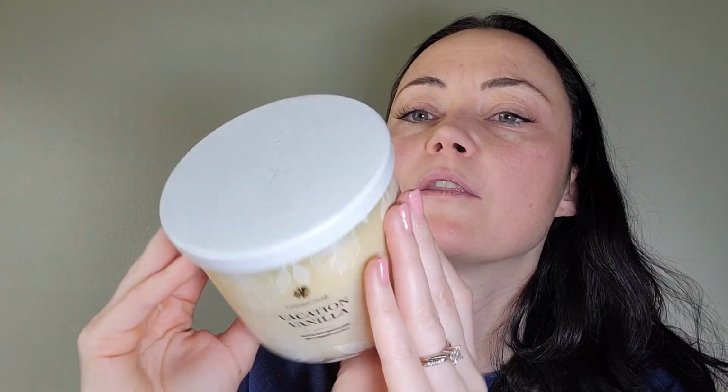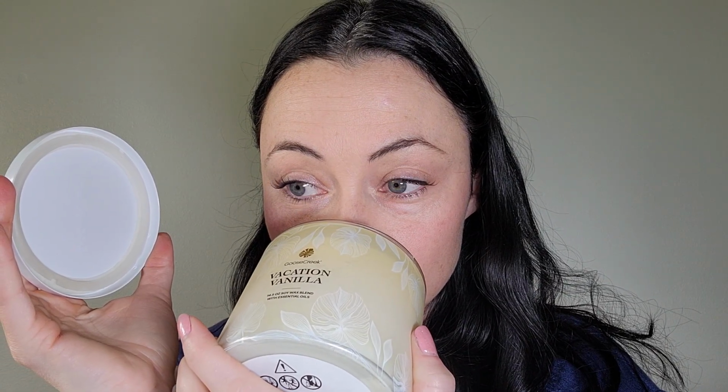Okay, Vacation Vanilla. You always need to have vanilla scents, right? It's such a classic, and the Vacation Vanilla was very intriguing to me, and it's just so pretty. I love the packaging and the white lid. So let's see, these scent notes. I don't know if I'm pronouncing this right, but tiare petals, sheer sands, and vanilla orchid. Okay. That is so nice. It really does smell like a luxurious vanilla, okay? That is so nice.